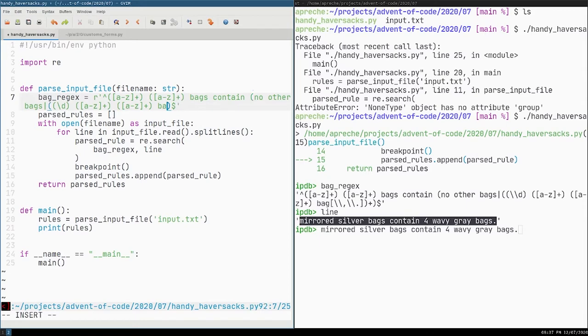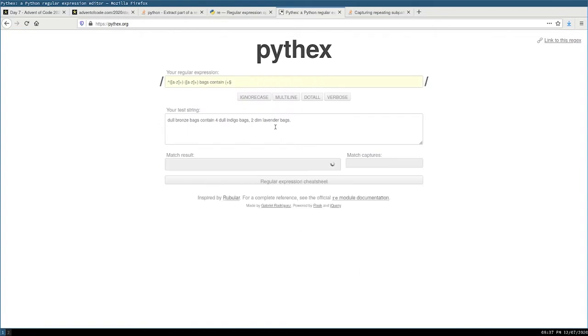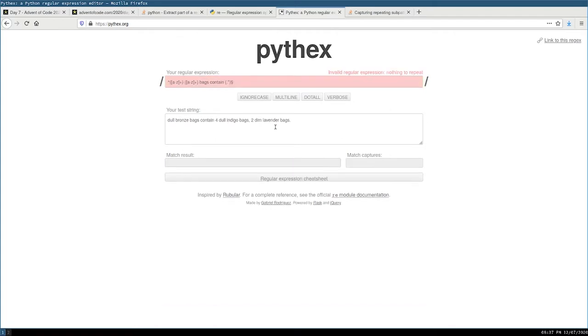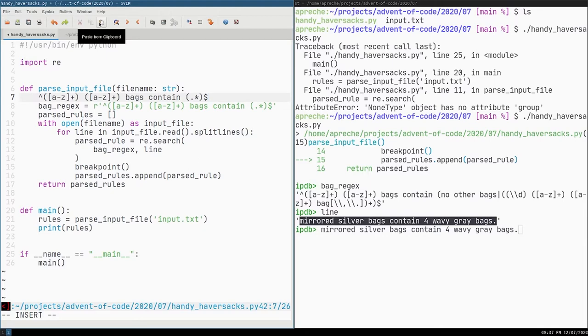So we'll just do bags contain, the rest. So we'll go back here. Contain space dot star. There you go. So now we've got dull bronze, and then we've got everything it contains in another string that we can handle later. Cool. So we'll make sure that this is exactly what we're using here, the outer regex.